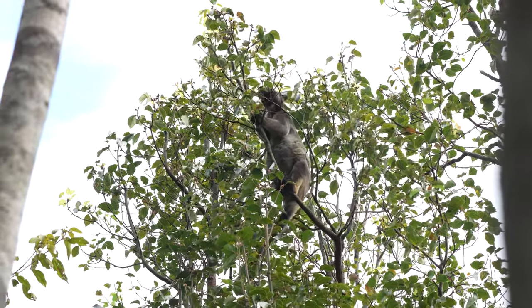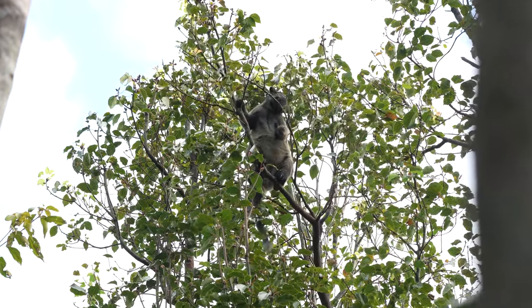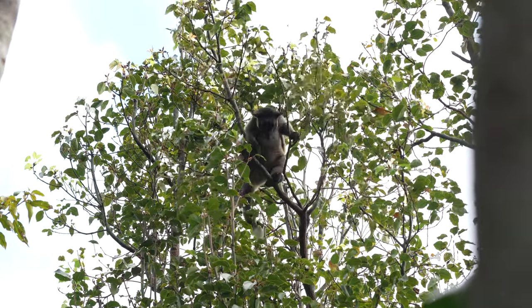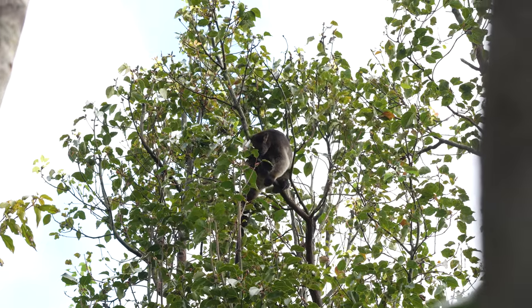Now, something that I learnt that I find particularly interesting about tree kangaroos is, with their strictly leafy diet, which encompasses 72 different species of plants in their area, a lot of them aren't these really nutritious things that you'd expect.